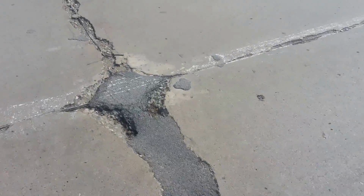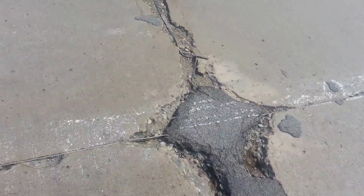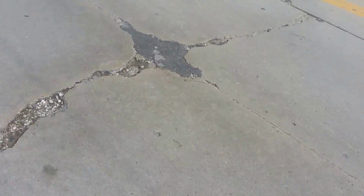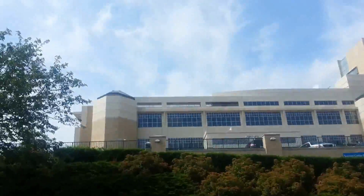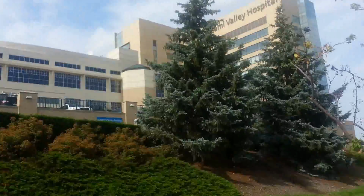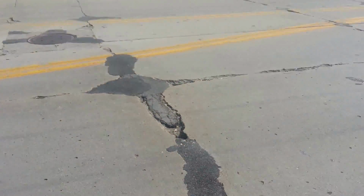Oh, look at this, YouTube. Your patchwork's eroding away, city of Dayton, you stupid idiots. More derelict streets. And as I said, this is by a hospital. There's Miami Valley Hospital's ER, the Emergency Shaw and Trauma Center. So yeah, your patchwork keeps eroding.